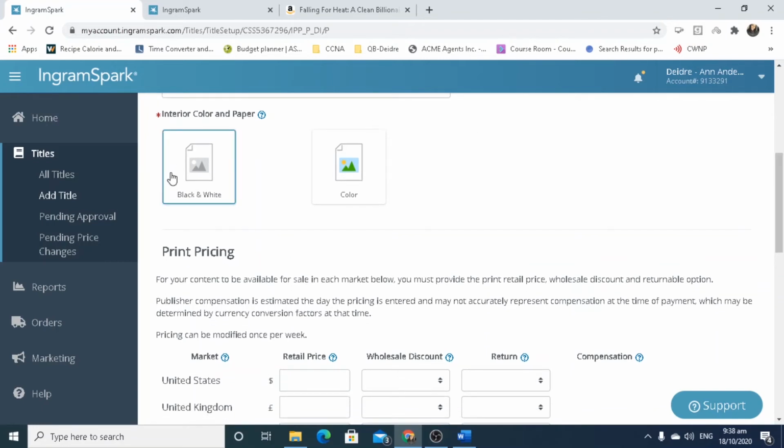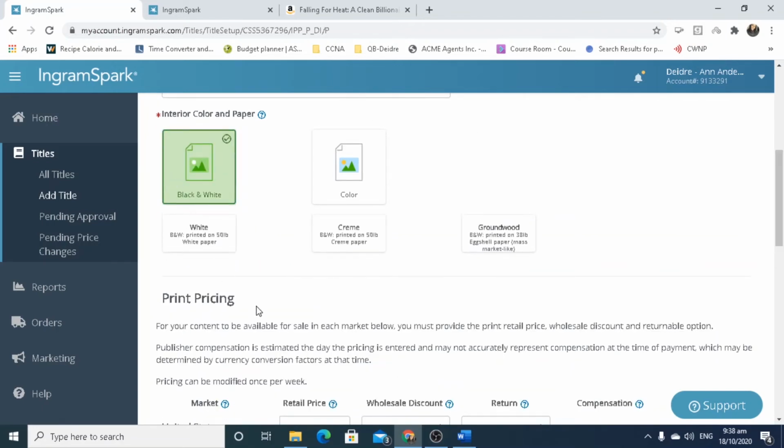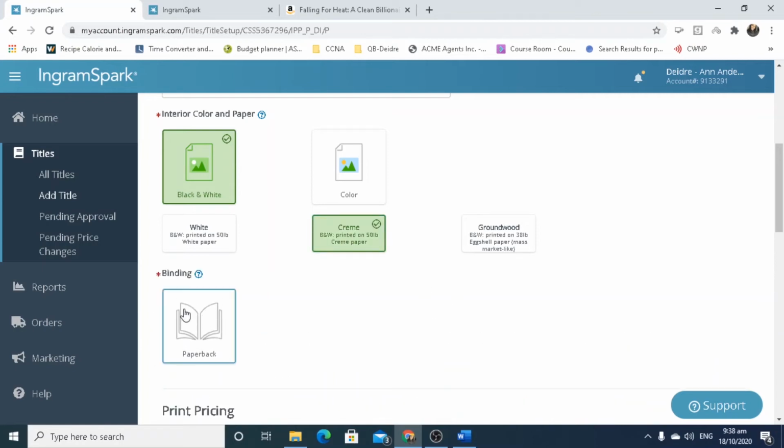So this is going to be in black and white. Alright, I like cream pages. Sorry. So we'll pick cream. And it's a paperback.